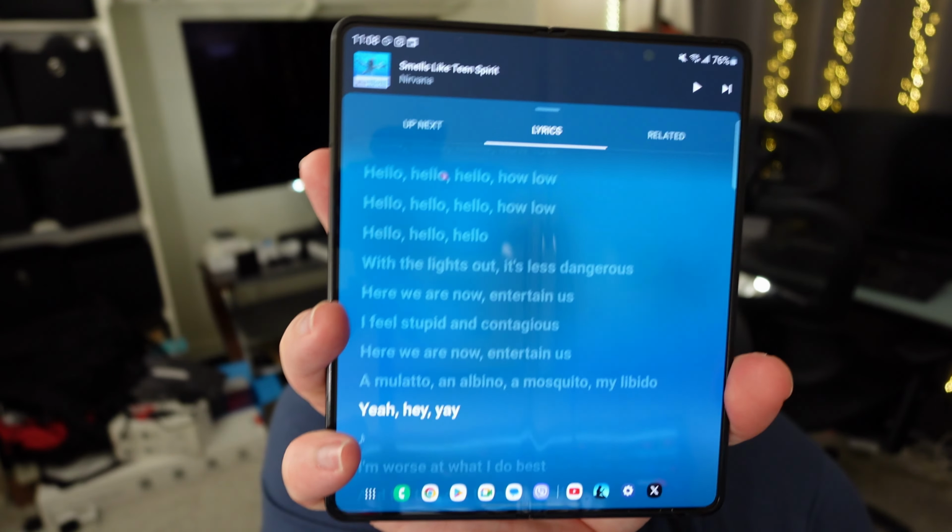And then I'll show you on the Galaxy Z Fold 5. I know you can switch around the Galaxy Z Fold 5 with the same app, but for some reason it doesn't fully work with me. So the way it shows it on my Galaxy Z Fold 5 is like that.